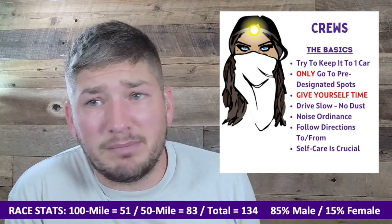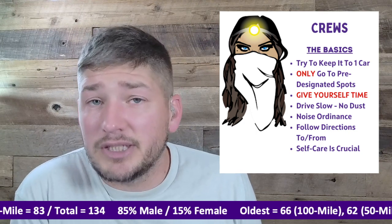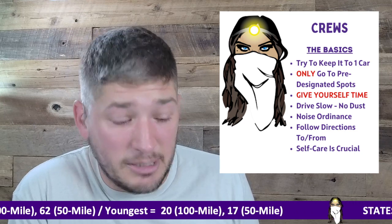Please give yourself enough time to drive to those locations. Remember that your runners are in a slow event. Some of those 50-milers are pretty fast, but the 100-milers will be pretty slow. But make sure you give yourself enough time to get to and from. Drive slowly. We don't want to kick up dust and annoy the neighbors. And we do tend to kick up enough dust on this weekend that we paint all houses white with that crushed gravel that's out there.